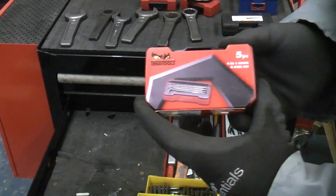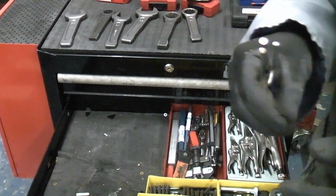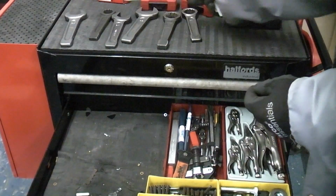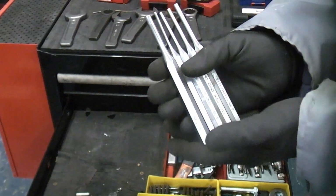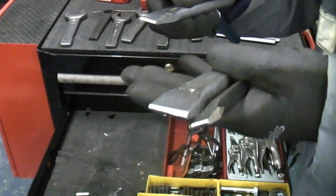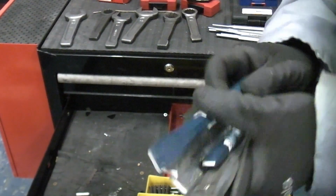And then that is a pick set for when you are changing O-rings, etc. Then got a piece of wire. That is quite useful if you're cleaning out any spray bars. You can poke out the holes using that. Although you shouldn't do really, you should have a tool for it. Then got a set of punches. And then various chisels. I do have a couple more chisels that are lower down in the box.